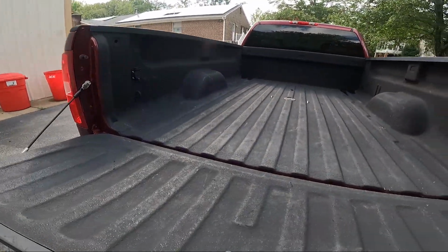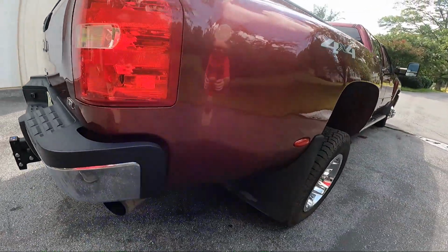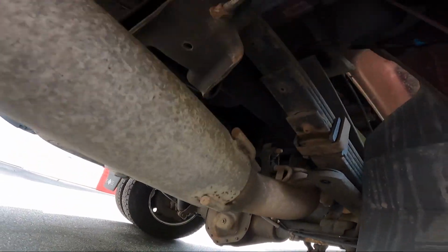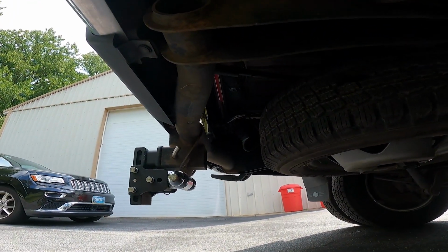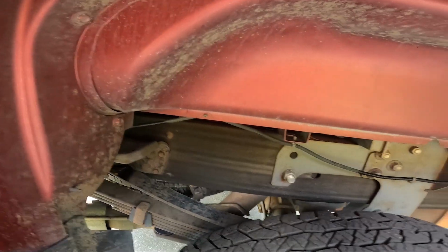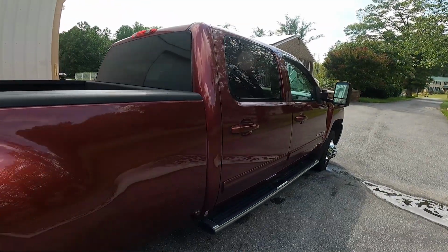But as you can see, everything is very solid. You can get underneath here. Yeah, it's dirty and it's got some surface rust, but for a 12-year-old truck, that's pretty darn clean. The worst part of it is the trailer hitch. It has the mud flaps. The wet wheel wells got some mud on them, but not too bad. That exhaust is going to go. I'm going to do an exhaust, an intake, and a tune.